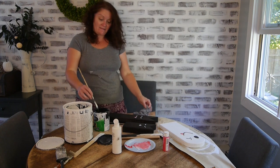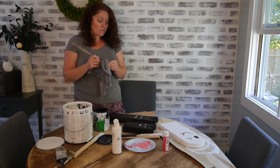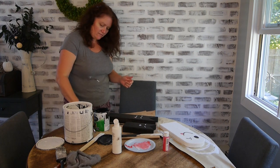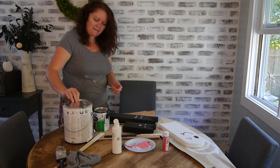That's pretty much it. A very simple and fun craft. You can do it with kids as well. Or just keep it to yourself. And there you go. Little fun crafts for Halloween.